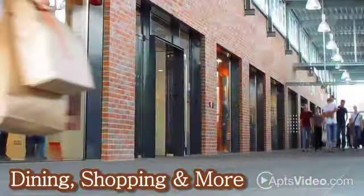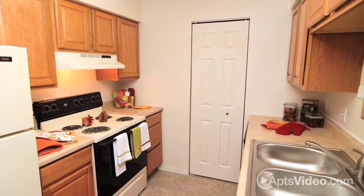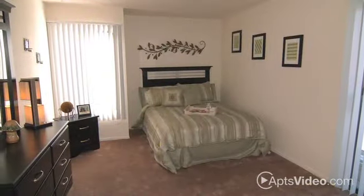Our homes are sure to impress. We offer a variety of 1, 2, and 3-bedroom floor plans, so we're sure to have the perfect home to fit your lifestyle. Many of our homes feature stunning vaulted ceilings, while all of our homes offer abundant storage space, along with individual dining rooms. Best of all, we're a pet-friendly community.